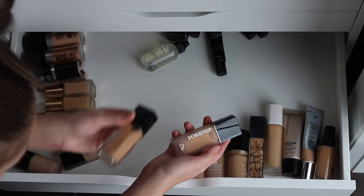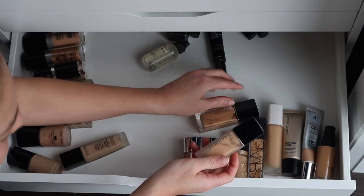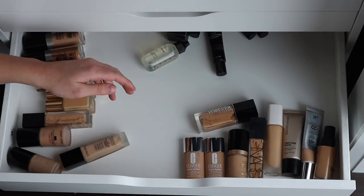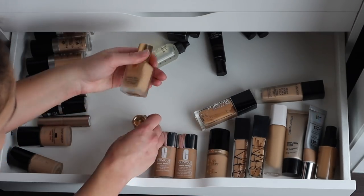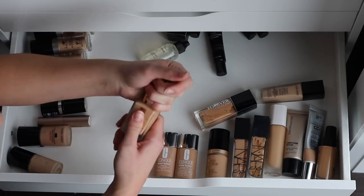I feel like this one might work out a bit better. I think this is like the matte formula and this is the dewy formula, so I would definitely normally try out the dewy formula. I've got some Double Wear foundation here. I feel like the darker one is a bit too dark for me. I'll keep the lighter shade just so I have one.